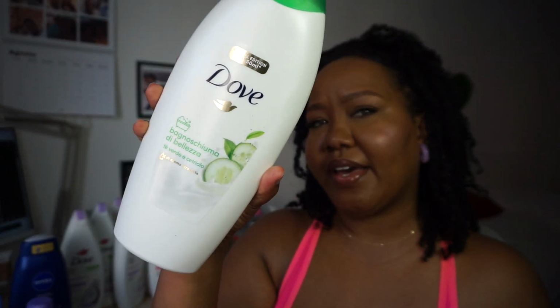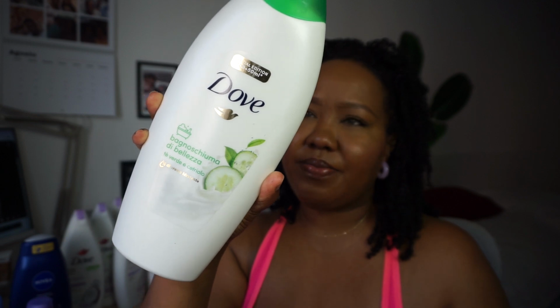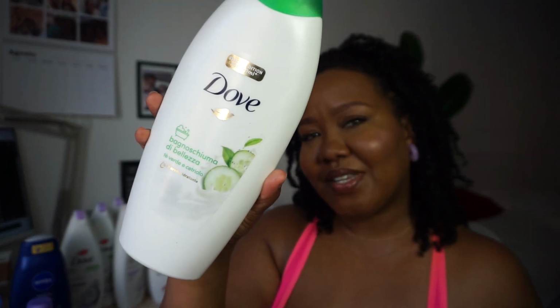And then another time I got this big bottle. So this is the usual Dove, I think the normal one. It has the bar soap in this one. So smell, it's okay. This is one of the cream ones, does what it needs to do.